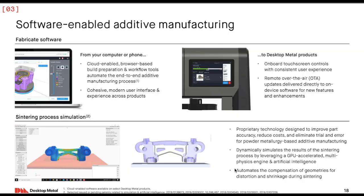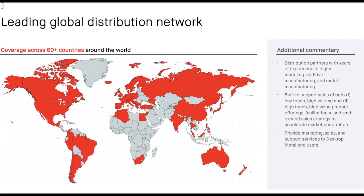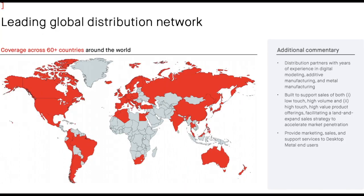I thought this was pretty cool that you can enable additive manufacturing from your computer or your phone. So basically, this is meant to help the user with consistent user experience. This technology is designed to improve accuracy, reduce costs, and eliminate trial and error. So they are distribution partners with years of experience in digital modeling, additive manufacturing, and metal manufacturing. They cover across 60 plus countries around the world. And this is basically to provide marketing, sales, and support services to Desktop Metal users around the world.